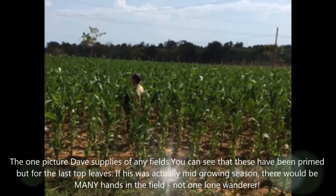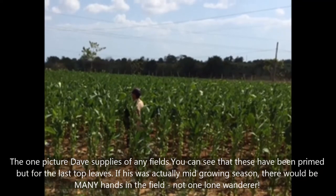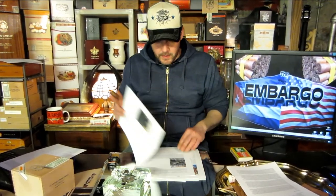Because it's always been that way. September 15th, growing starts. You know, and within a couple of months, 3 months or so, it's done. Everything after that is preparation, aging, fermenting, and all that stuff, man. So much for that bullshit as far as your claim that you didn't see them priming the flowers in most of Cuba. Come on. Time to move on.